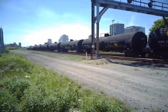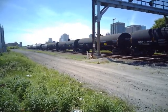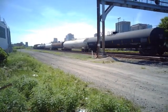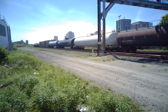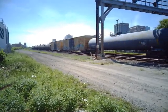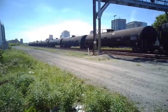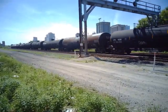The 424 starts out as A484, which goes from Flat Rock, Michigan to Sarnia. When this train departs Sarnia, it turns into A424 and goes from Sarnia to the McMillan Yard in Toronto, Ontario, where it terminates.